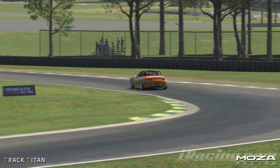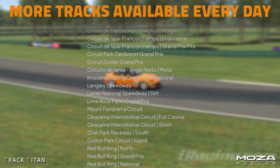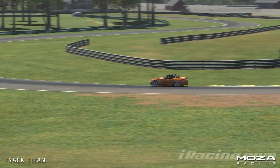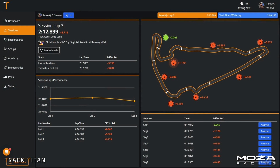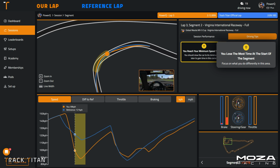Now if you want to get faster on a track and it's supported on Track Titan, you can easily record and analyze your data to find out exactly where you can improve. Let's take a look at this MX5 lap on Virginia International Raceway. When we take a look at our slowest segment, we see that we're more than a second off the reference lap. When we jump deeper into the segment analysis, we can see our data represented in orange and the reference lap in blue. The driving tips in the top right already state that we're losing a lot of time at the start of this segment, so let's focus on that first.